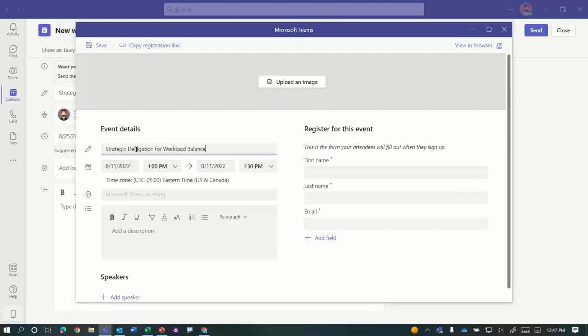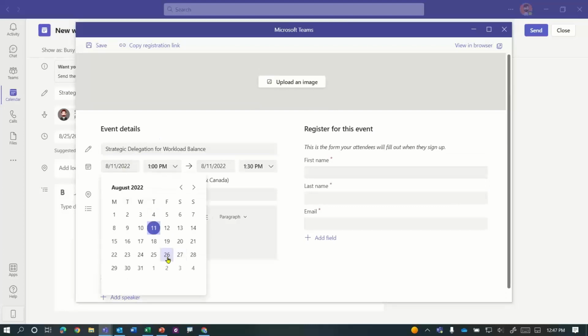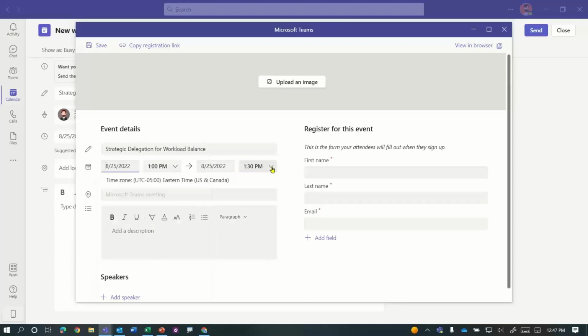So you can add the title, you can specify the date and times. And I think we scheduled it for the 25th from 1 to 2:30. Let's see here, 1 to, there we are, 2:30. And again, these details here are the details that the registrants are going to see.